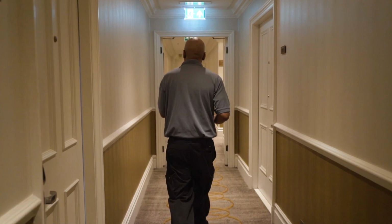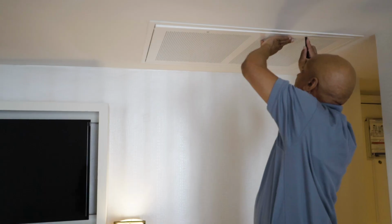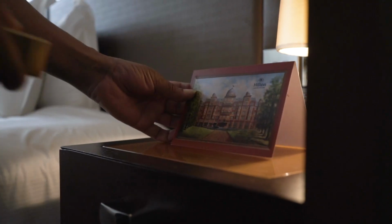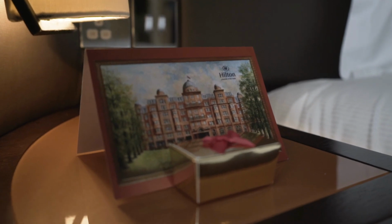I'm Glenn, shift engineer at the Hilton London Hyde Park. I first started my journey in housekeeping and Hilton gave me the opportunity to develop my career. I used to be a painter, however, the hotel gave me a chance to move to the maintenance team. The part of the job I love the most is making our guests feel at home. I even leave handwritten notes and chocolates in the shape of tools when I've taken care of something for our guests. It's those little extra touches that can make a difference in our guest stay.